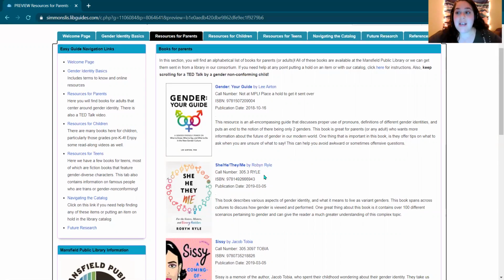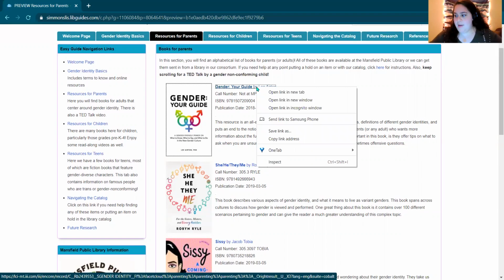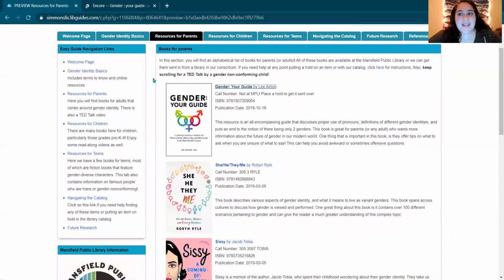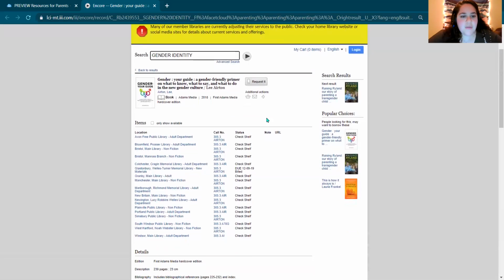Also, what we can do is we can click into the resource itself. So let's start by going to Gender: Your Guide. And I like to do a right click on the mouse pad or a mouse. So you'd click this part of the mouse, the right one, and go to Open Link in New Tab so that it doesn't necessarily exit out of the guide that we have here. So then we go to the record. As you can see up at the top, it says Mansfield Public Library. And then we scroll down and we can see that we do not have this item because Mansfield would be right between Manchester and Marlborough, but it is not there.